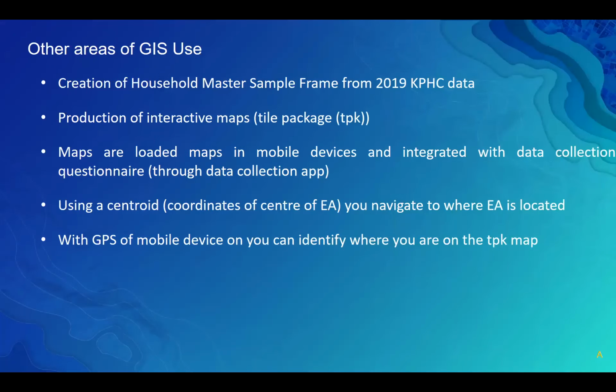So apart from Census, because mostly we've been using ArcGIS in Census, we have introduced it in other areas. And one of them is the creation of the household master sample frame. After every census, we are supposed to come up with a sample frame. For this census, we need to come up with 10,000 enumeration areas, so we'll be calling out our surveys.